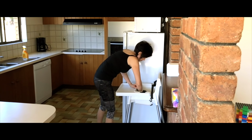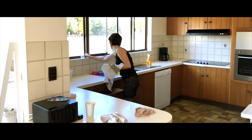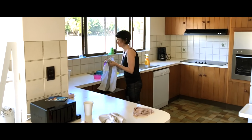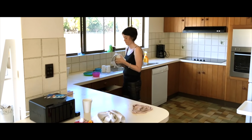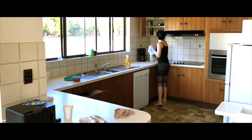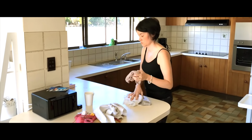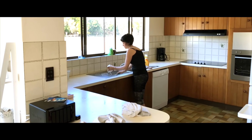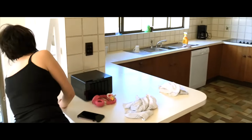Once I've cleaned off all of my benches, I just sort of work in a circular motion around the kitchen, just tidying up anything I see, and then I'm going to come and dry off all these dishes. Collecting anything that doesn't belong and putting it away. Hamish absolutely loves to wash his hands, so like a million times a day I'm picking him up so he can wash his hands.